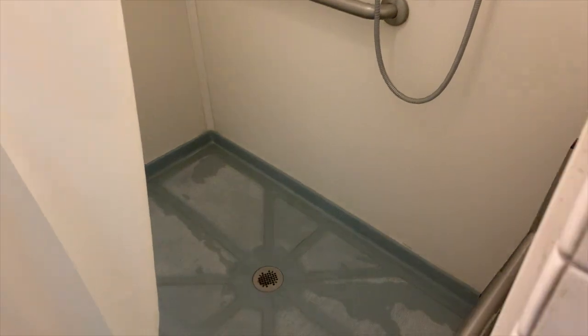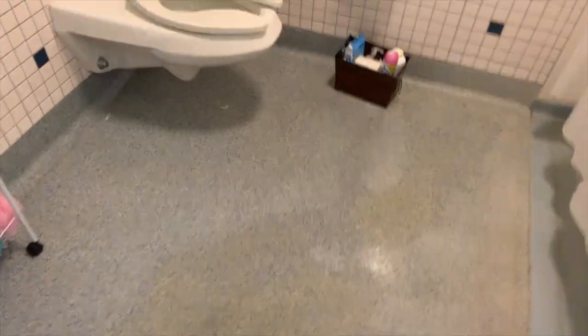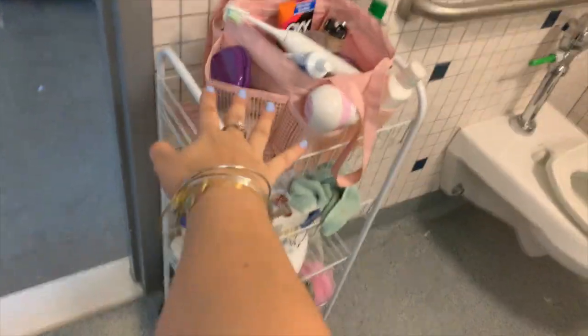And the shower is so roomy. I took a shower this morning, so that's why there's a lot of water. Our drainage is terrible. This is literally here all day long. If me or my roommate takes a shower, it's literally horrible. But yeah, I just keep this, this is mine.